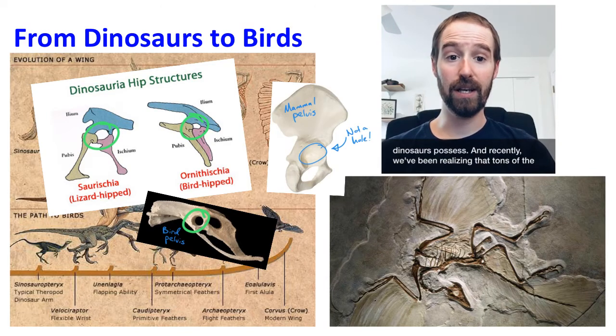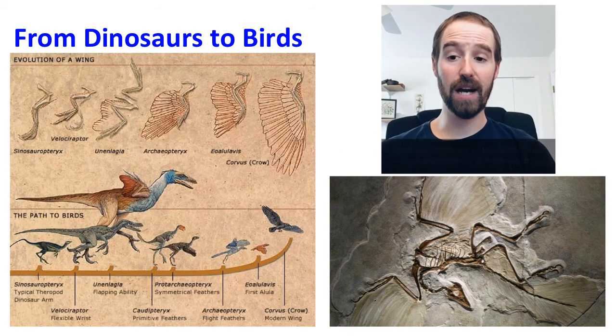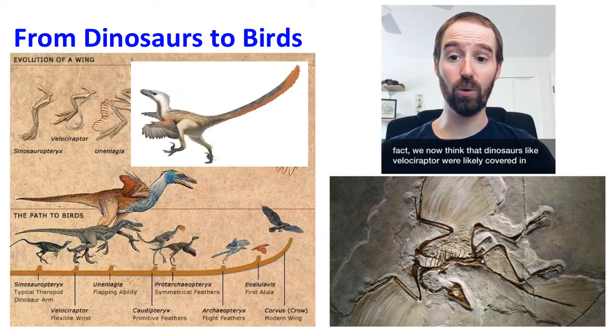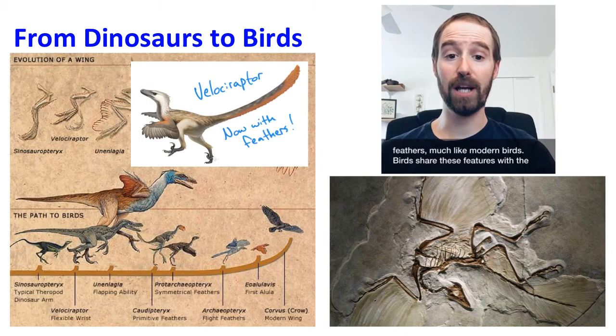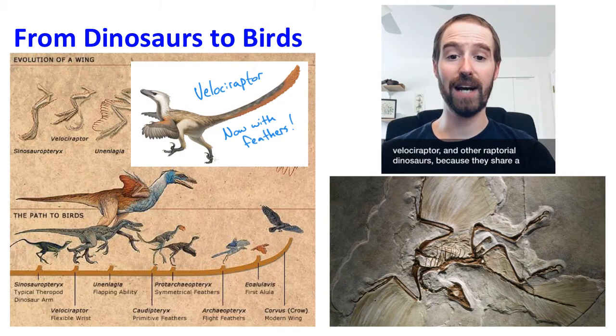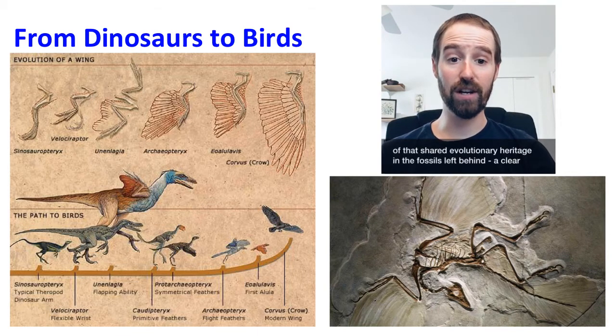And recently, we've been realizing that tons of the dinosaur fossils we've found over the years have evidence of feathers. In fact, we now think that dinosaurs like Velociraptor were likely covered in feathers, much like modern birds. Birds share these features with the Velociraptor and other raptorial dinosaurs because they share a common ancestor with this group of dinosaurs. And we see the evidence of that shared evolutionary heritage in the fossils left behind.